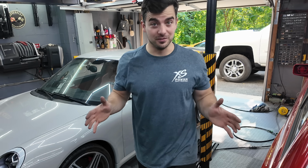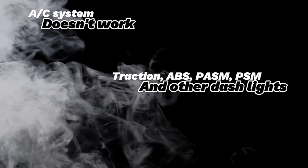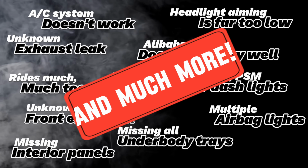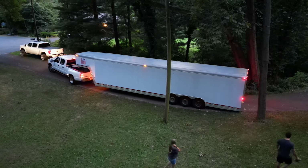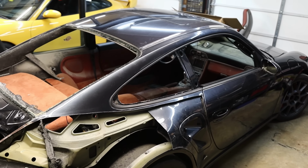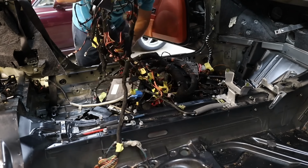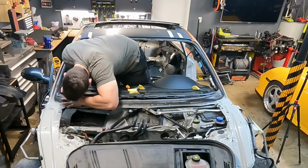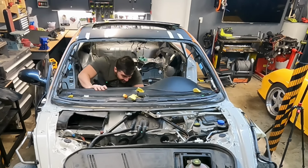While this car looks phenomenal and it's running and driving, there's still a lot wrong with it. I bought this 997 Turbo a year ago for $34,000, and sure, it's running and driving pretty well now, but it's not finished. I don't want to be like a lot of these other YouTubers that get a car 90% done and then move on to the next one. I want this thing to be 100% complete, and we're nearly there.